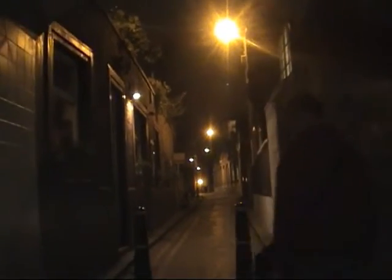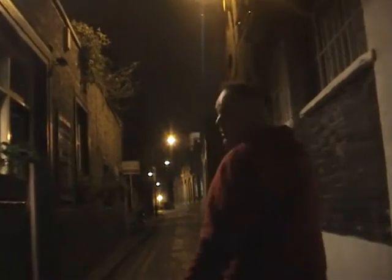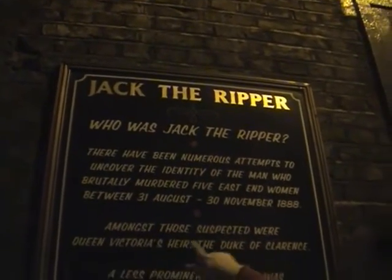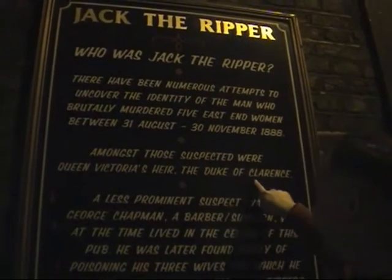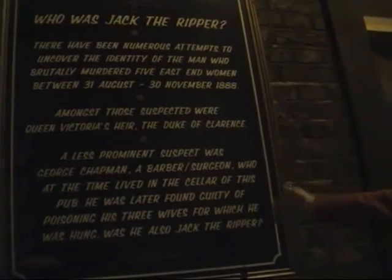Right, so this is now Gunthorpe Street, George Yard, the entrance of which Martha Tabram came with her soldier. Clearly that guide had two people with him. They're going for a drink. You will find as well, there we are. What a load of bollocks. No way. Yeah. Long story. But there we are, George Chapman.